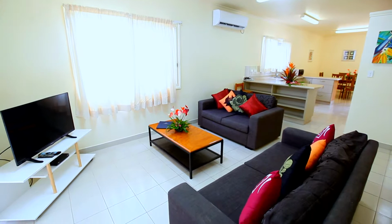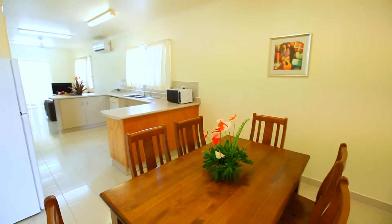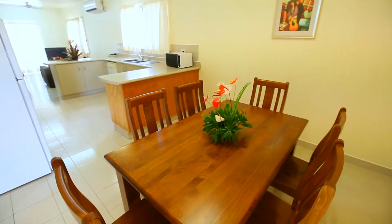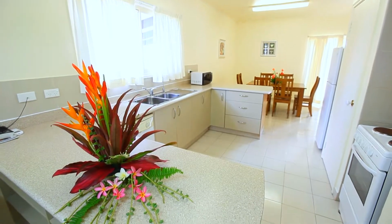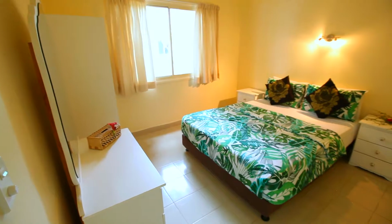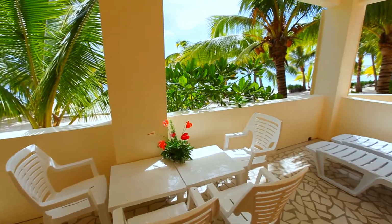Beachfront and garden villas are ideal for families looking for an extended stay. With 3 bedrooms, expansive living areas, full kitchens and walk-in wardrobes, it's a home away from home in a lush tropical setting.